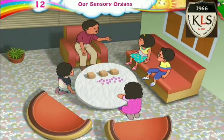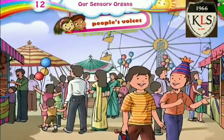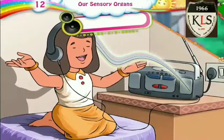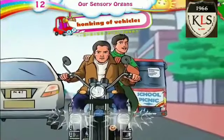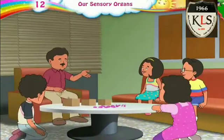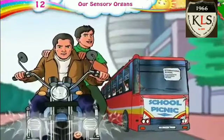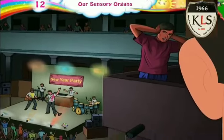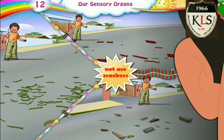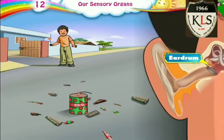Raj, what are the other sounds that we hear? We hear different sounds like people's voices, twittering of birds, songs, honking of vehicles, etc. with our ears. Some sounds are sweet to our ears. Some are harsh. Yes, Papa. Very loud sounds and noise are harmful to our ears. That is why we must not use crackers that make a loud noise, because a loud noise can damage a part of our ear called the eardrum and cause deafness.